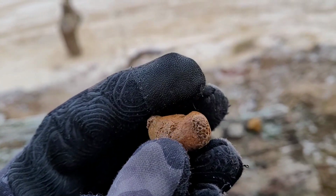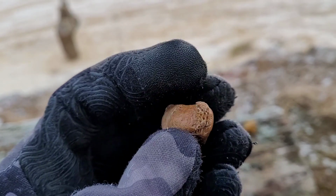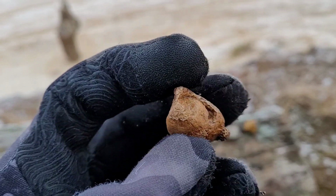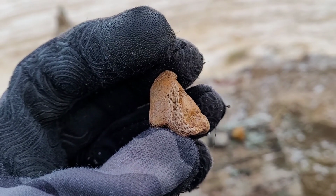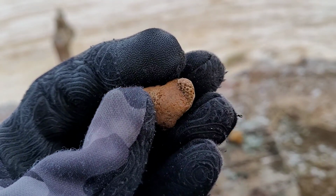Also, some cladopora. Don't find a lot of this here either. So that's exciting. Saying that a lot today. But that's pretty. Some great detail on that one.